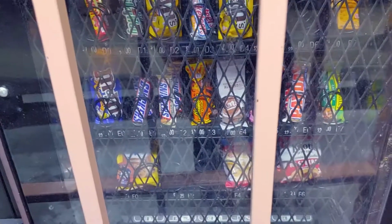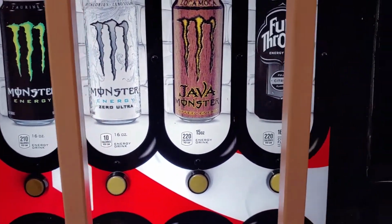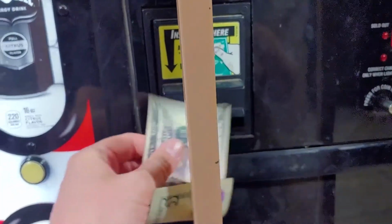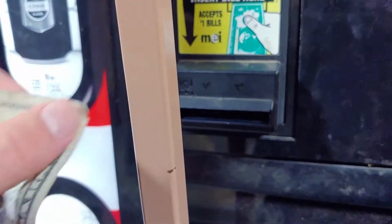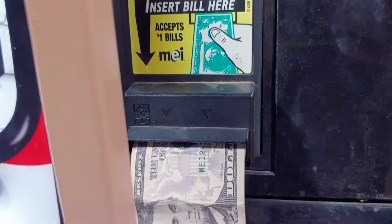Alright, let's decide on the food. I'm going to get the and a Danish. It's $2. And now I'm going to get the Loca Mocha Java Monster. See how much that is. It's at least 3. It's one of these. Alright. Nope. Okay. Now for drinks. I'm gonna try this.